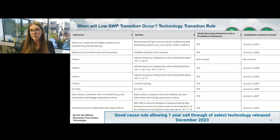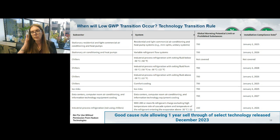Now, there was a lot of conversation about this because the rule was published in October of last year, and there was a lot of conversation about sell-through rates and what if we build it before December, and the industry talked about, but then we can't use it. So the EPA issued a good cause rule in late December saying if the equipment is manufactured, built and assembled by December 31st, then there is a 1-year sell-through. So if a contractor, a wholesaler, or an end user has a chiller, a piece of equipment, and it's not yet been commissioned and fully installed, you have a 1-year time frame to get that into service. After January 1 of 2026, you will not be able to install, commission, or purchase a new system in this category that uses a GWP of over 700. So there's a little flexibility here that's been given, just to recognize that the supply chain sometimes takes a little bit to catch up.